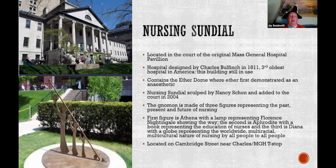The Nursing Sundial is a recent addition to Boston. It's also very hard to find. It's at the Mass General Hospital, which you see in the top picture. It's in the courtyard of that building. That was a George Bullfinch designed building. It was the third oldest hospital in America. They still use that building as part of the hospital. And in the common is this sundial.